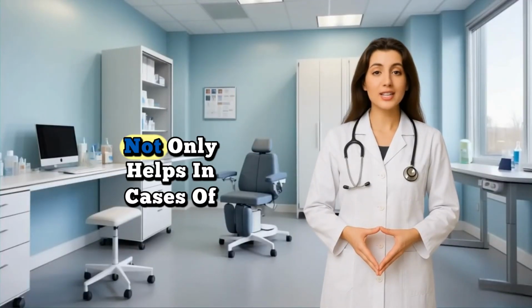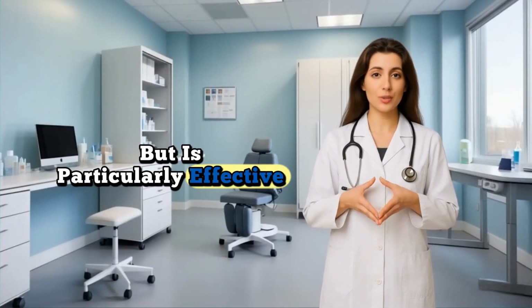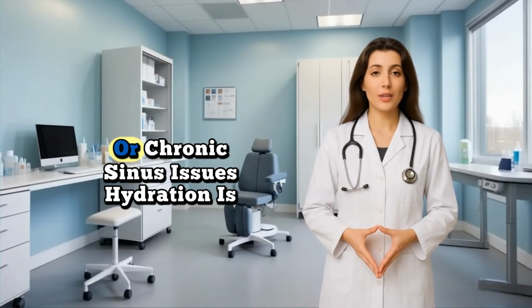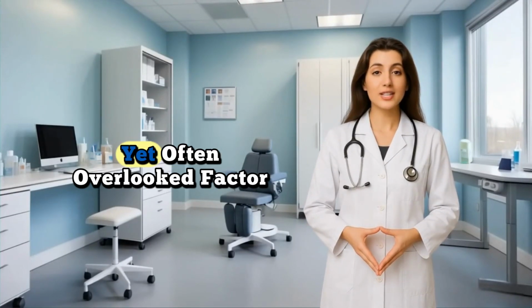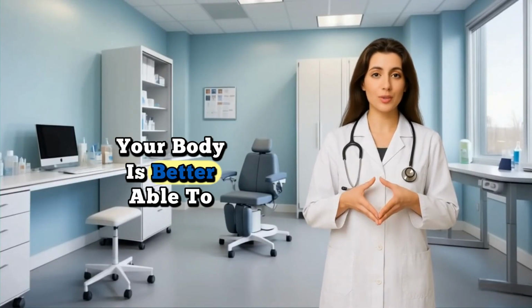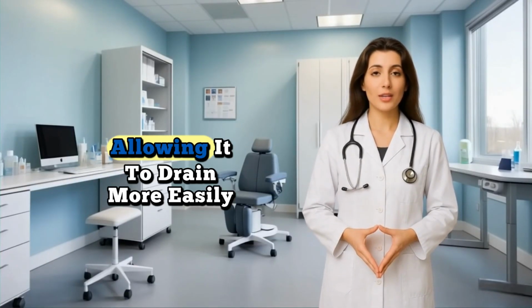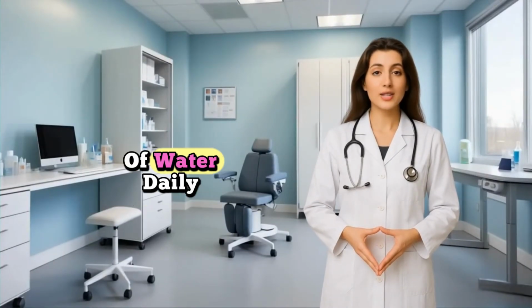This technique not only helps in cases of viral infections, but is particularly effective for people suffering from allergies or chronic sinus issues. Hydration is another critical, yet often overlooked factor. When you're well hydrated, your body is better able to thin out mucus, allowing it to drain more easily. Aim for 8 to 10 glasses of water daily.